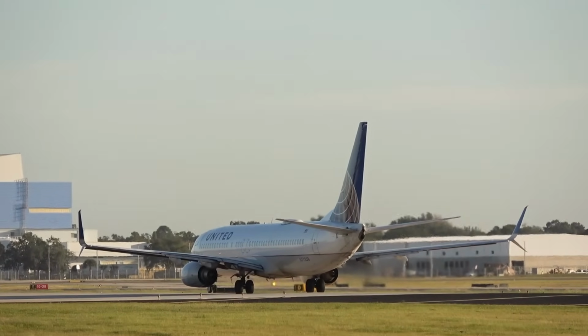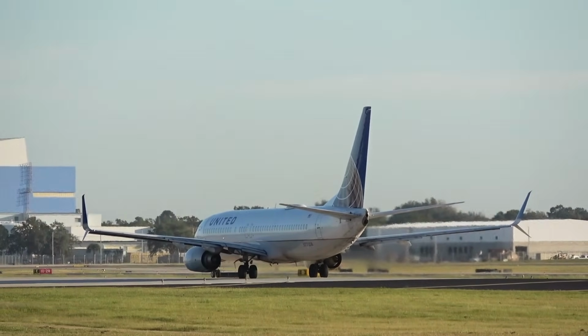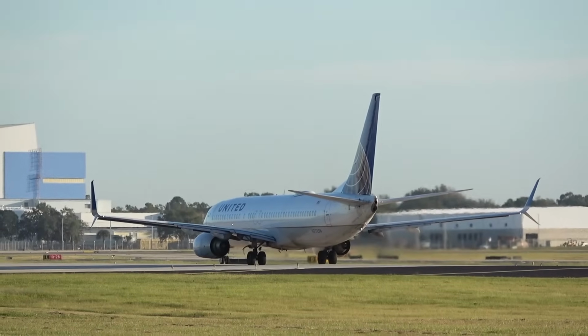Takeoff 1 right, 11-8. That wasn't too bad. 226 Hampshire, runway 1 right, line up and wait. Maybe 5 minutes. 1 right, line up and wait, Sub-Blue 66.